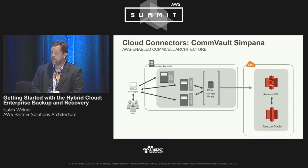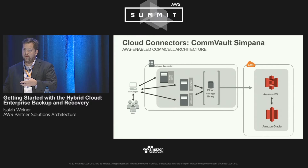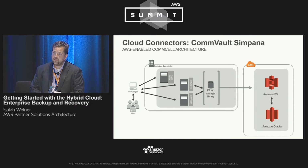So this is actually quite important because when you look at your traditional backup infrastructure, you have policies that say things like, I want to retain a certain number of days worth of data on-prem, and then I want to migrate it off to maybe a cheaper nearline storage system, or I want to migrate it off to tape. This gives you the ability to do that inside of the cloud.